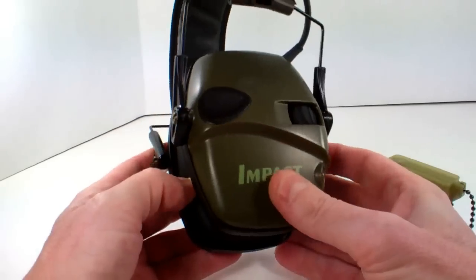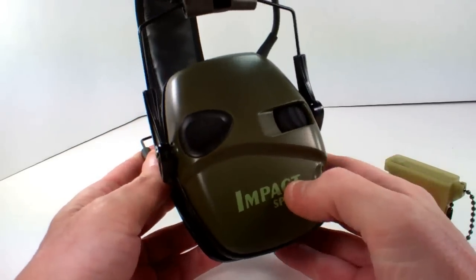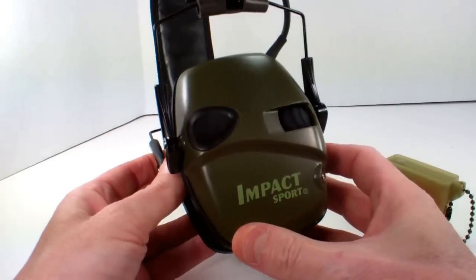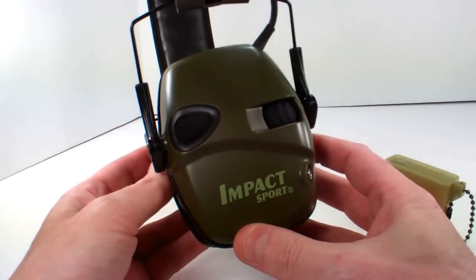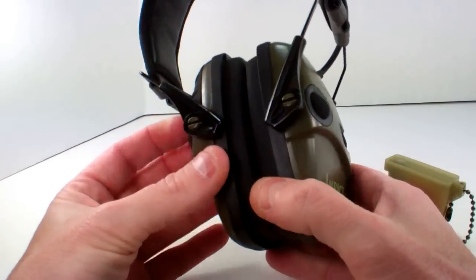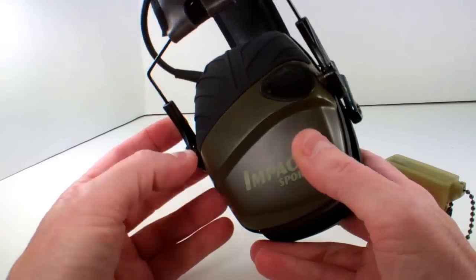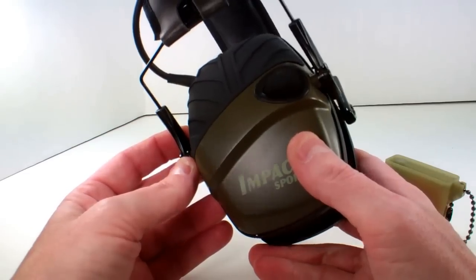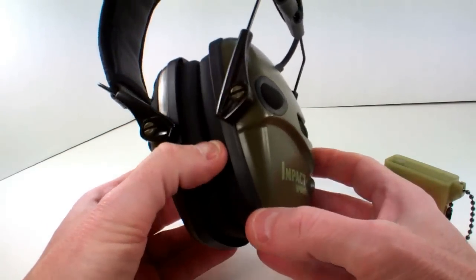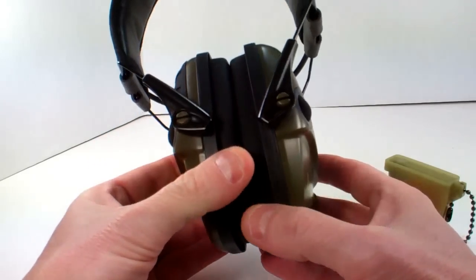So these also can be used for other projects. You don't have to reserve these just for shooting. I use these for when I'm running power tools, mowing the lawn, things like that. They're very comfortable to wear for long periods of time, and they work great in those types of situations as well. So you don't have to just keep these in your range bag. You can use these for other purposes around the house.